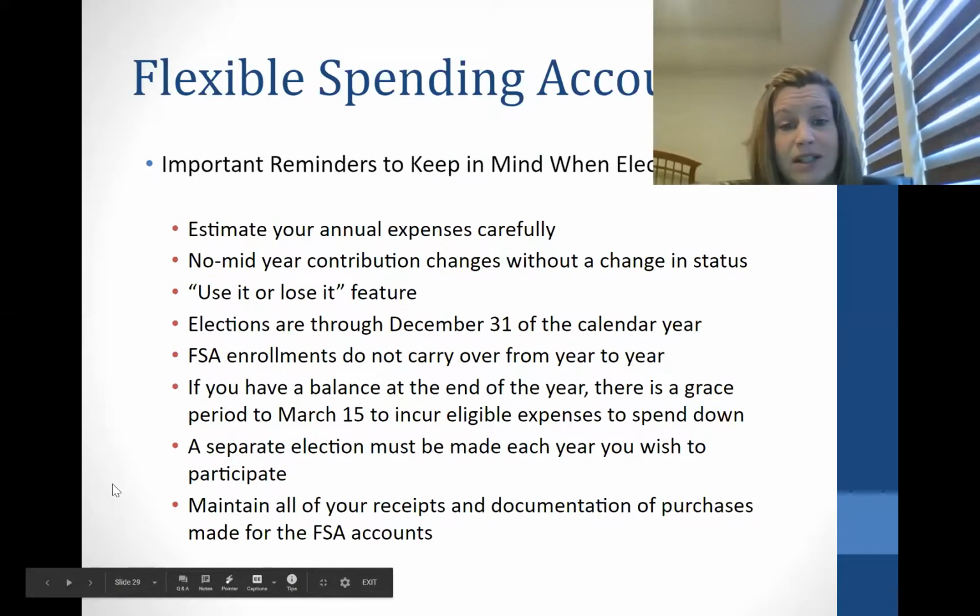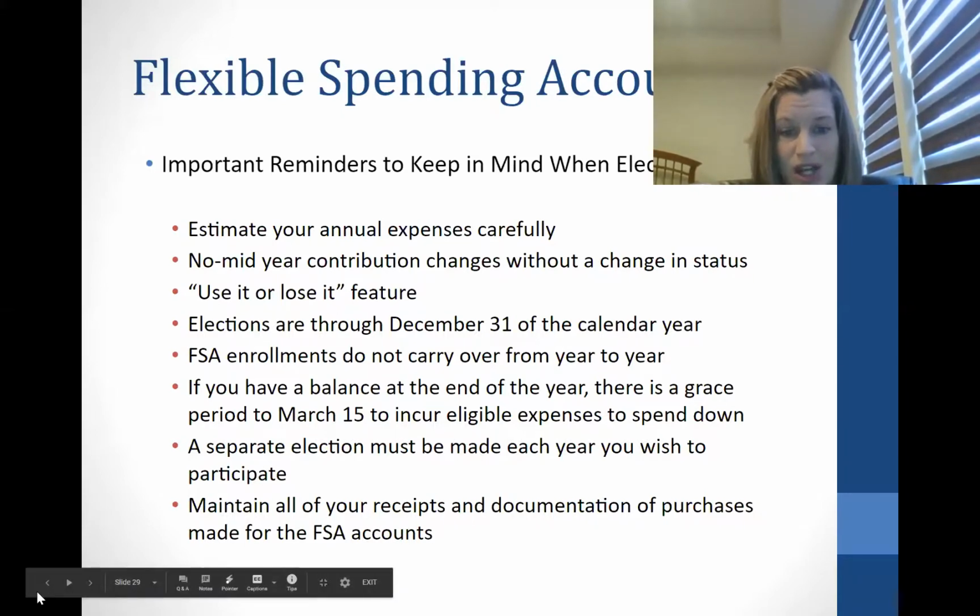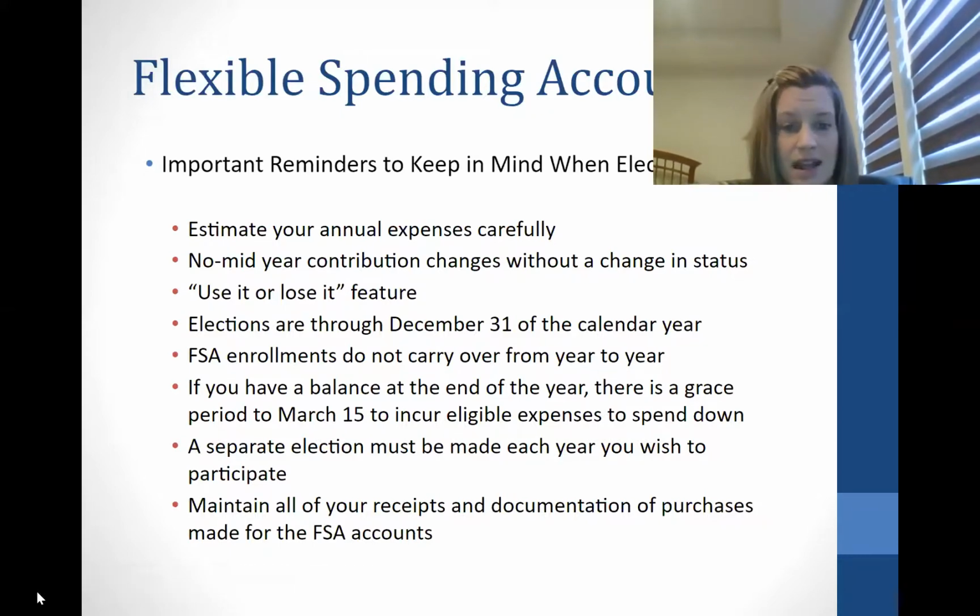Some important reminders to keep in mind if you're thinking about electing the flex spending accounts. It is a use it or lose it feature. So again, if you elect too high of a deduction, unfortunately, there are only specific parameters where you can make changes mid-year. So certainly if you had a qualifying event, then perhaps the benefits office will allow you to make changes to it. However, typically the account is set up to be a use it or lose it.